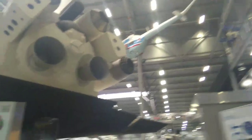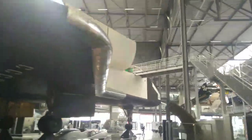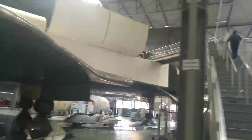So Energia plus Buran was sitting at about 3,500 tons. I kid you not. So the entire stack plus shuttle was 3,500 tons, and that went up in space. Only once, sadly, but. Yeah, and the most expensive one too, right? But I wish we still had that.